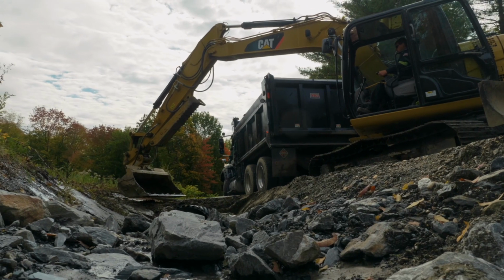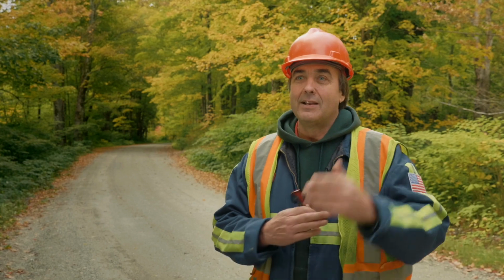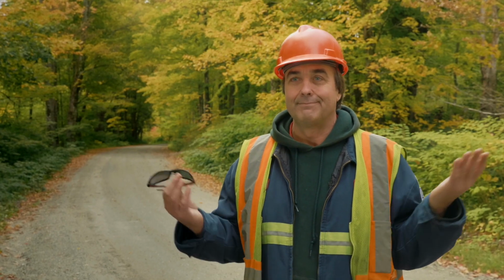Even though it may seem like this little piece of road is insignificant to the problem, it really isn't, because the problem is this piece of road and the 500 other pieces of road that are just like it. That all adds up. It just keeps adding up. So you have to start somewhere. You start where you can.